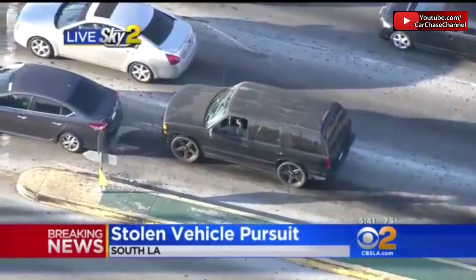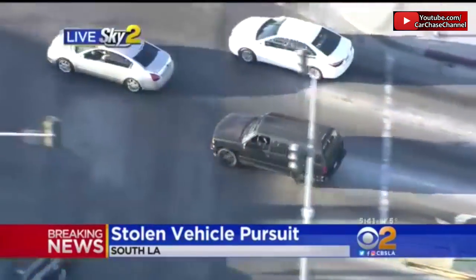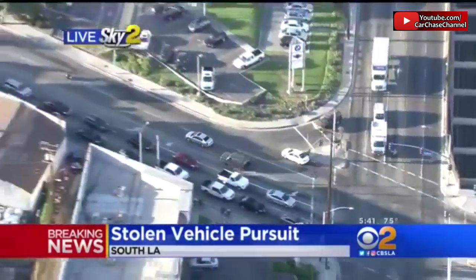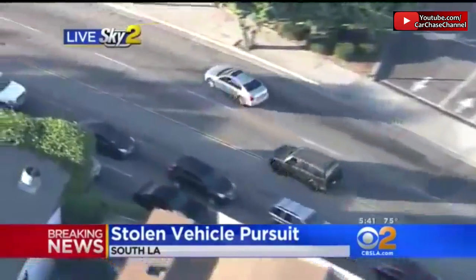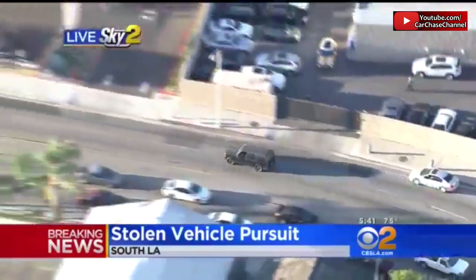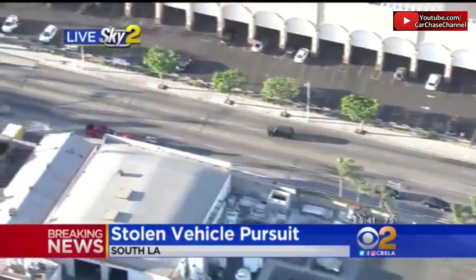We can see him waiting on the light. He's honking his horn, pushing his way through. And there you go, the green light, and we're back on the move again. Westbound Gage through Alameda, using that center lane, pushing people out of the way. Now some of these other people are starting to pull over, probably because they're starting to hear those lights and sirens. That's what they're supposed to do.